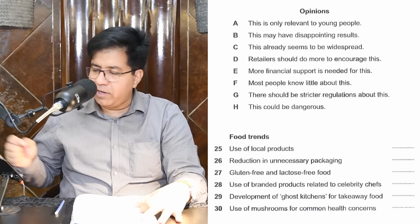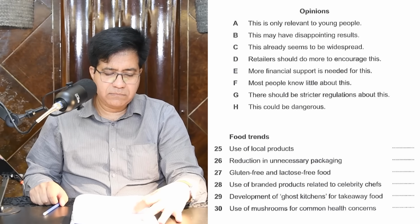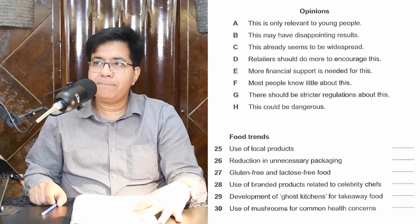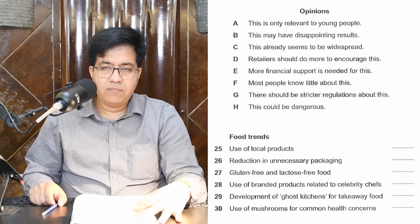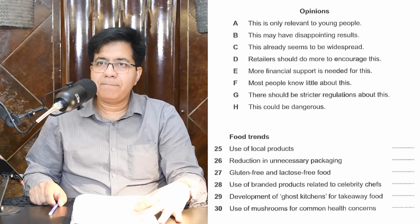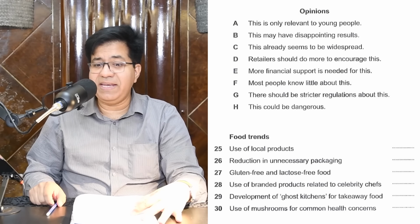One thing I've noticed is the number of branded products related to celebrity chefs. People watch them cooking on TV and then buy things like spice mixes or frozen foods with the chef's name on. I bought something like that once, but I won't again. Yeah, I bought a ready-made spice mix for chicken, which was supposed to be used by a chef I'd seen on television. And it didn't actually taste of anything.